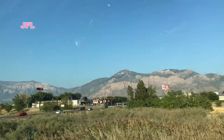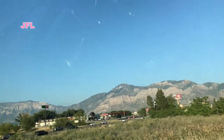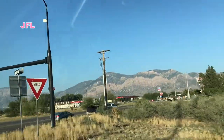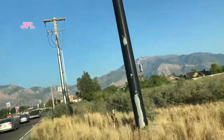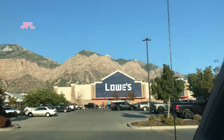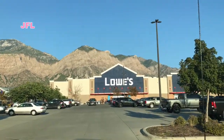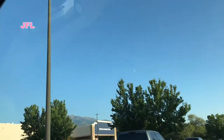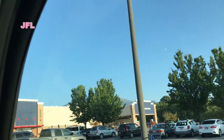Look at the view, it's so nice. The air is cleaning up, it's still a little haze. Yep, little hazy. We're going to the other Lowe's. Can't see. We're looking for a lawnmower. Here guys, we're almost there. It's Daddy. It's RJ. Say hi, RJ. It's Lowe's. It's so big. A big building here. We don't know which side it's on. Head east. What's he doing?